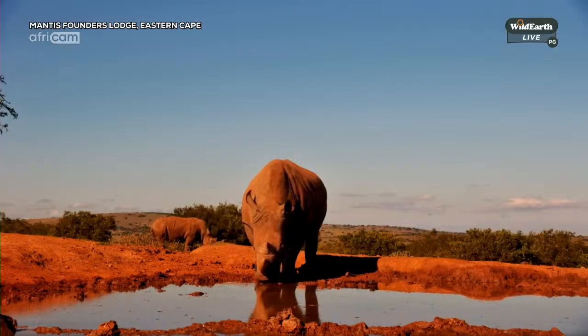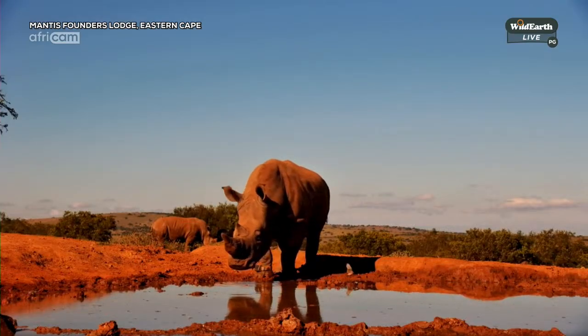Listening to see if we can hear any sounds, any vocalizations. Seems like an oxpecker there.